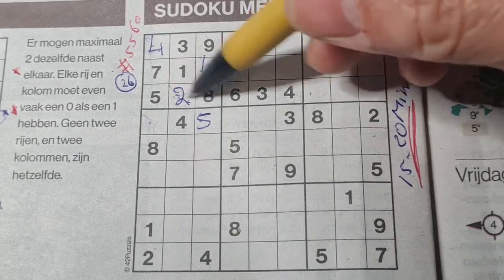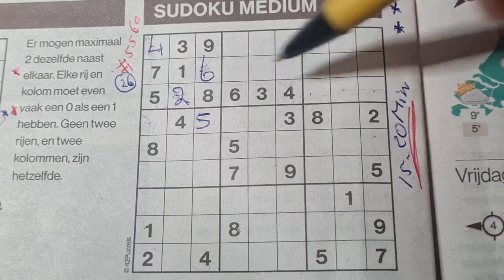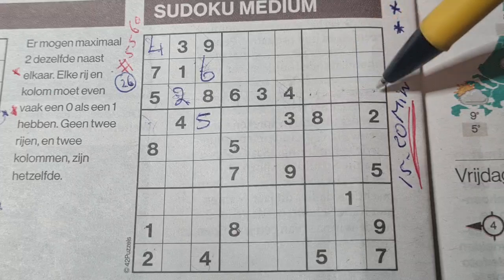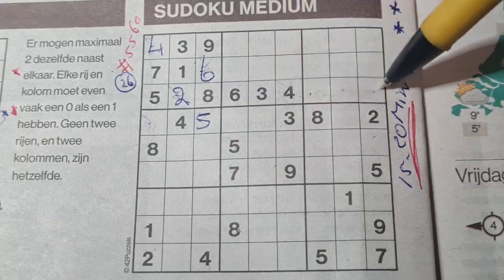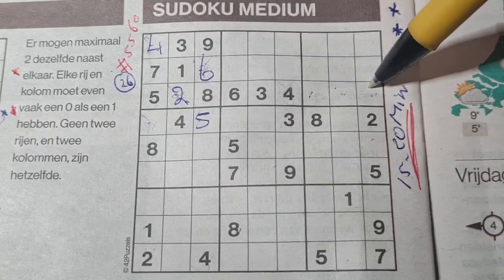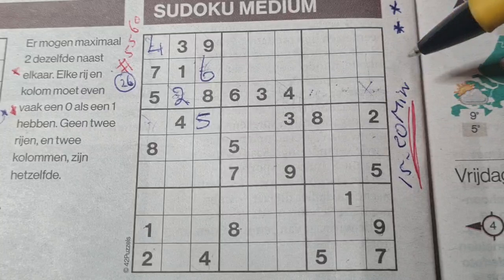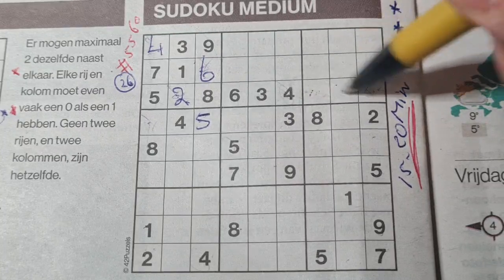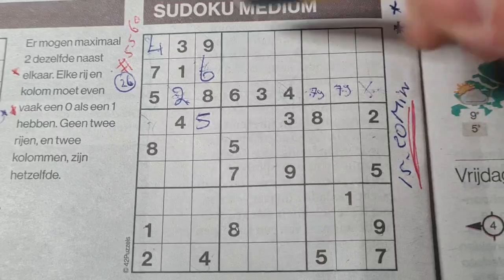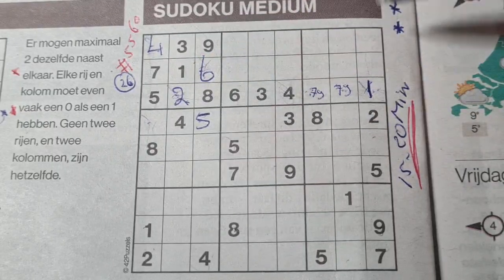Three missing numbers in this third row. Those missing numbers are the 1, the 7, and the 9. 1, 7, 9. And look, we have 7 and 9 in this column, so no 7 and 9 in this box. The 7 and 9 go in those two boxes as a pair. So 1 digit left in this row for number 1.